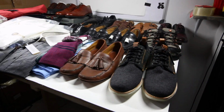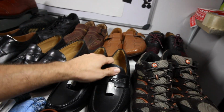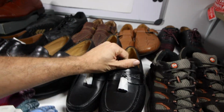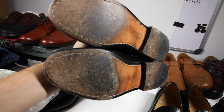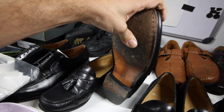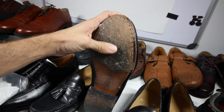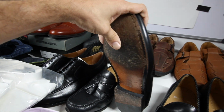All right, so first we'll start off with shoes. Found 12 pairs yesterday. Some new with the box, some new without the box, like these Florsheim Imperial tassel loafers. And I found the same style in a little bit pre-owned condition. The one thing I like to do when I find these pre-owned shoes is definitely check the bottom to make sure there's no soft spots in the leather, and give it a little bit of a bend test to make sure the leather doesn't crack.